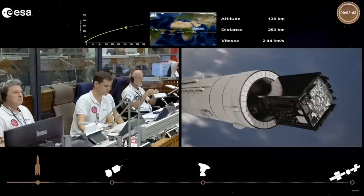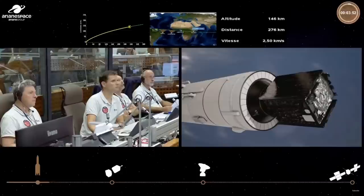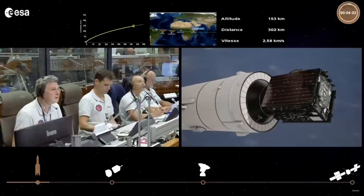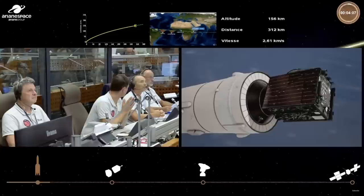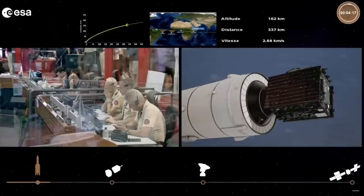So Juice is on its way to be separated in about 24 minutes from now. By the way, we will have the separation of the cryogenic stage when it has placed the launcher on an intermediate orbit. After this, I can mention that during the ascent phase, and we can actually see it on the motion design, because these are 3D animations here, the launcher is set in what we call a barbecue mode. So it's slightly rotating on itself at a speed of 0.7 degrees per second.